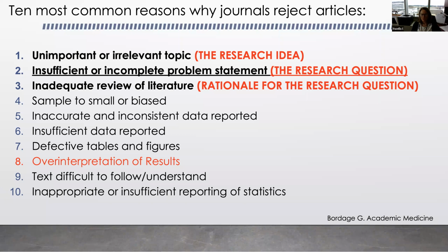So these are some of the top reasons why, when you come up with a research question, you've conducted the research, you've analyzed the data, you've now submitted your review or your original research for publication, why your work may in fact not get published. And as you can see, some of the top reasons are all related to the research question or the research problem. A lot of these other things are related more to the methods piece in terms of sample size, data reporting, insufficient data, overinterpretation of results or exaggeration of results, etc.